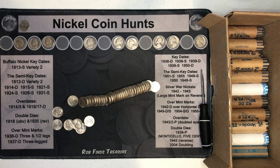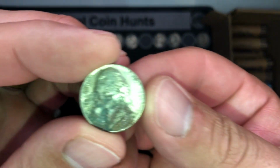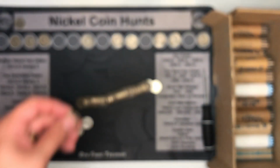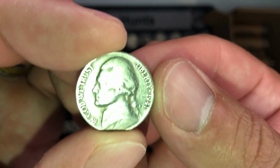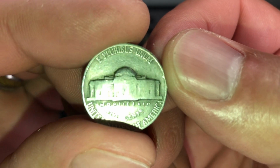Roll number 32. We actually have 2 finds that I see already. We've got this 1953, minted in Philly. And down the line, yep, we've got a 1941. Pretty smooth, minted in Philly.